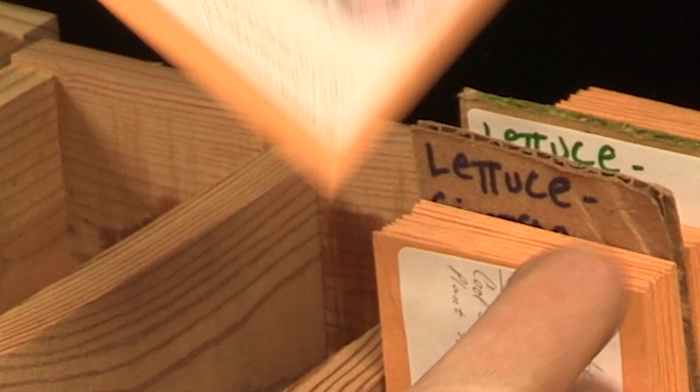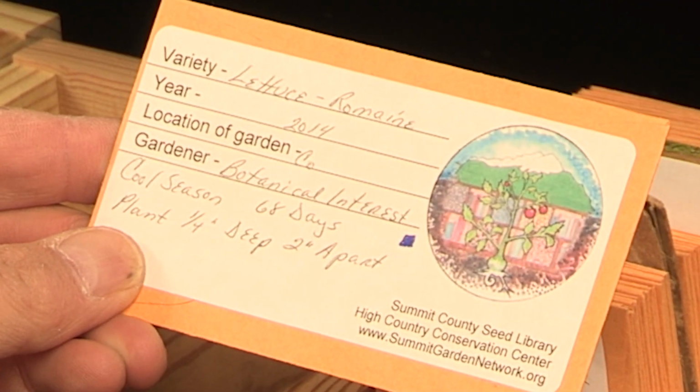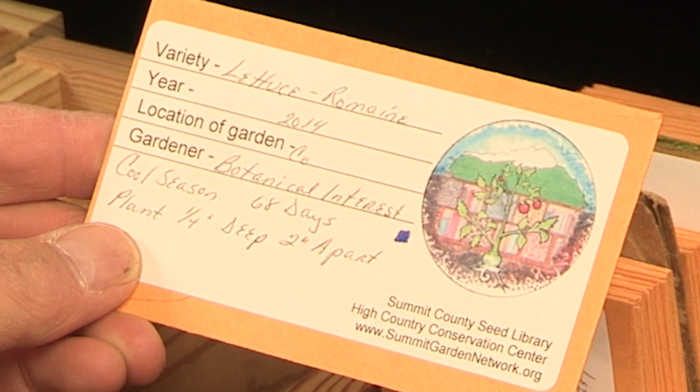Each seed packet has directions, and they're also labeled just like the mountains are. Explain that to us. Each seed packet has instructions on how to grow the seed and how long it takes to harvest, but in addition we have our little ski symbols. The symbols indicate how easy it is to grow to seed, not how easy it is to grow the plant. Green is easiest to grow to seed, blue is a little more intermediate, and black is the most difficult to grow to seed. We have a great combination of all three.